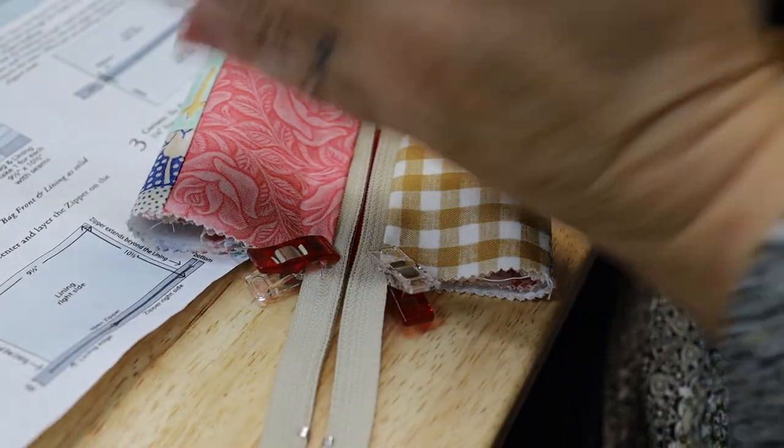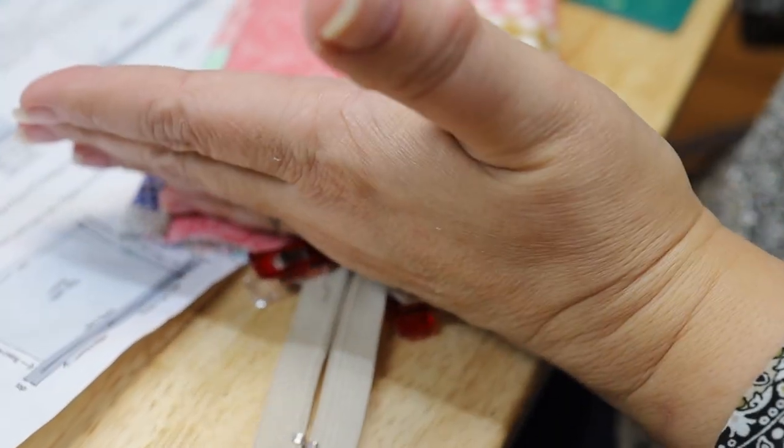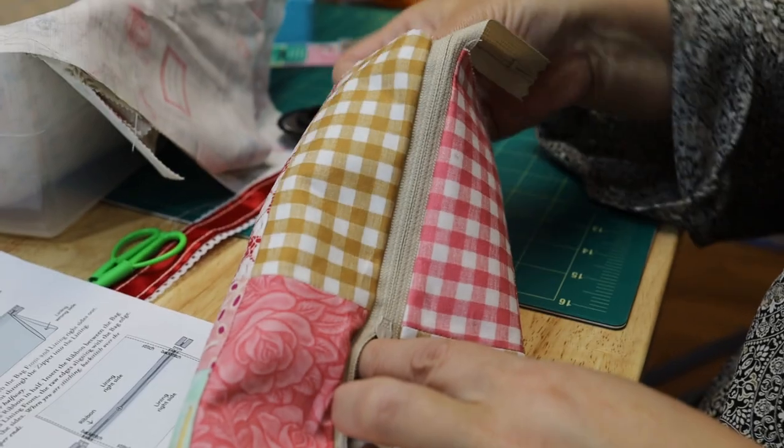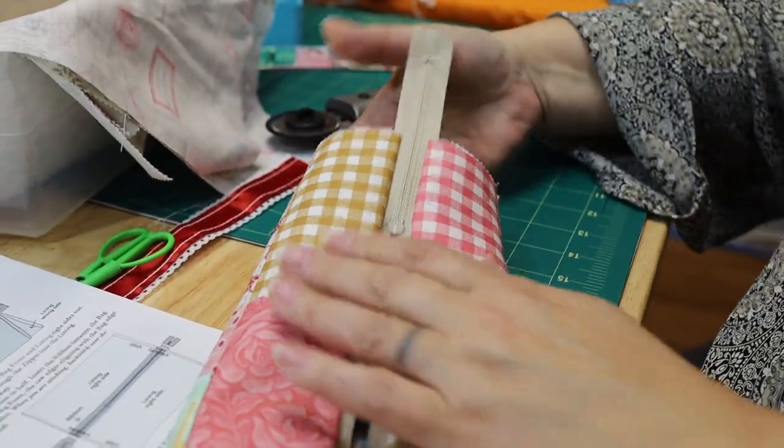Okay. And now I'm going to sew down each side, each end. It's wrong side out. This is the interior. My zipper's open. Don't do this with your zipper closed because you won't be happy. Do it with the zipper open, and then make sure everything in there is laying nice and flat so you don't bunch anything up.